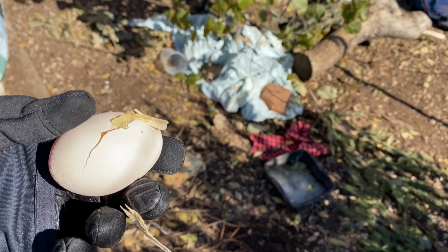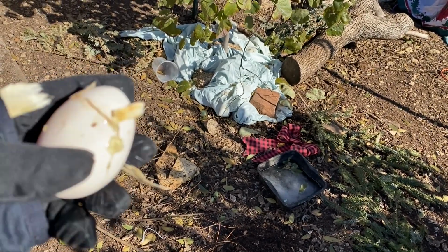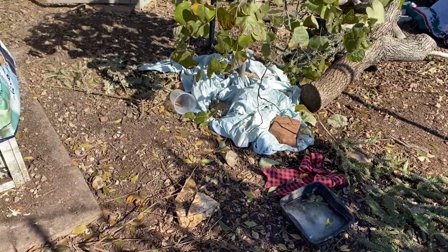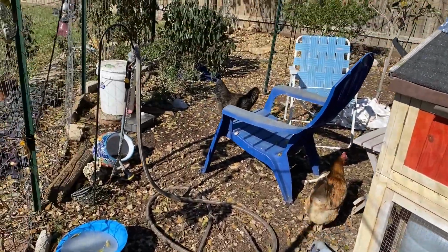But if you are lucky enough to get a fresh chicken egg, they can either freeze solid in the coop or they can burst. So if you have chickens that are of laying age and it's below freezing, go and try to get the eggs as often as possible.